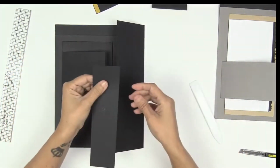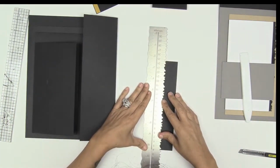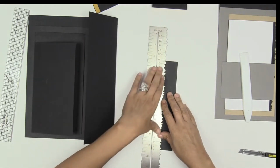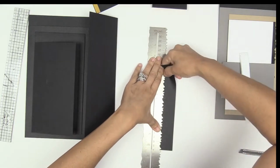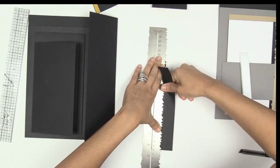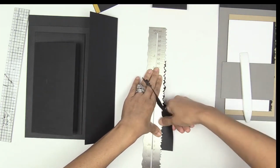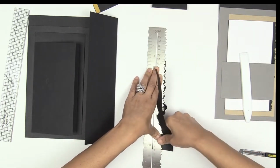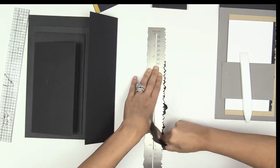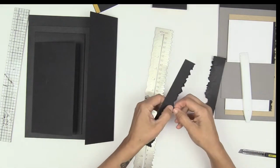So for our torn edge, I like to use my ruler for that, but you can just tear it if you want to. I just really love this ruler. And I gave you a really wide piece because I want you to be able to grab and tear and not be restricted, because sometimes it's not easy to tear with these types of rulers. But if, darn it, see, I already screwed it up. There we go. So I did this big old tear here that I'm not happy with.